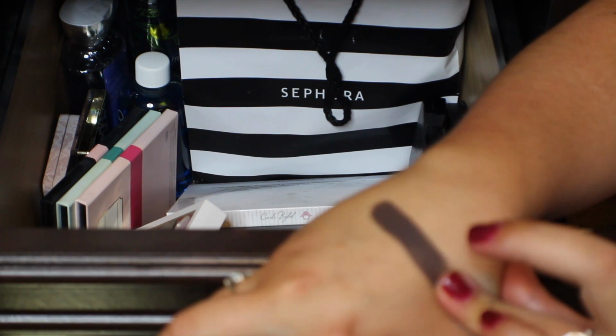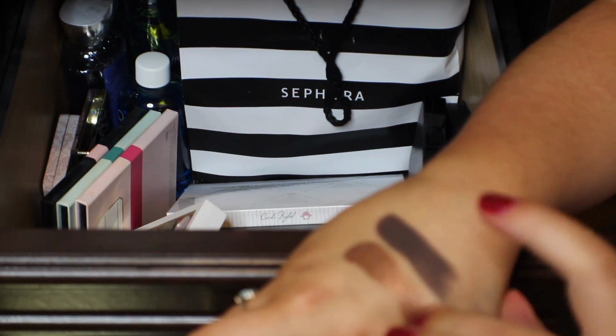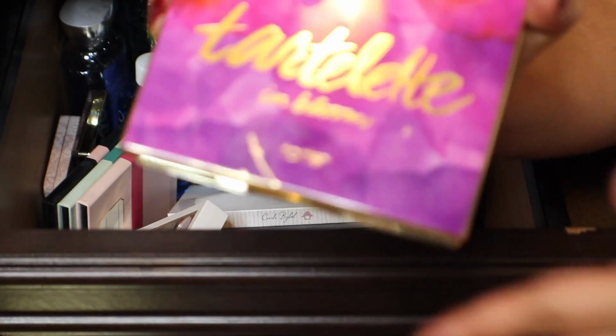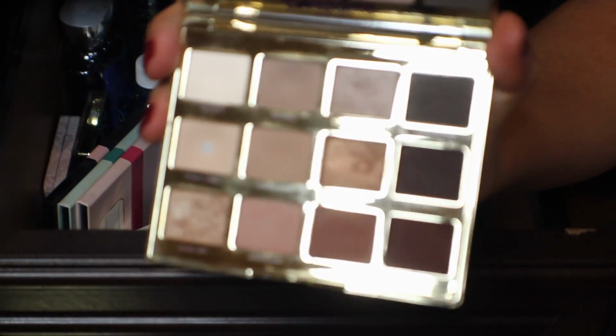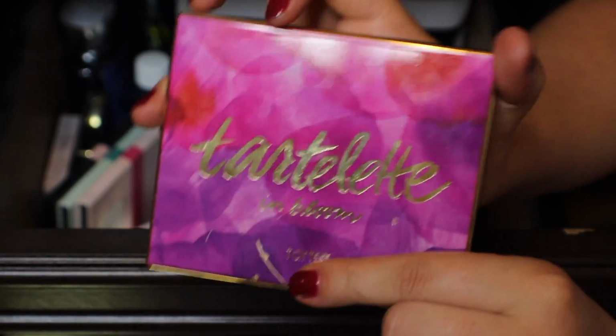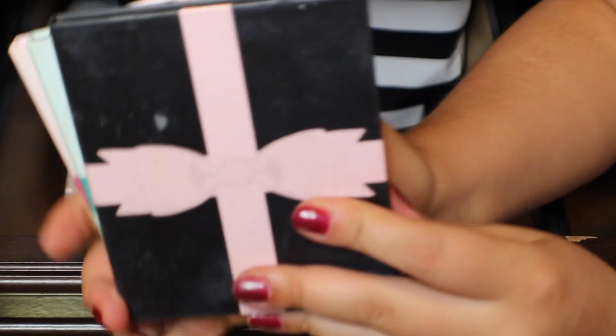Look at that. So pretty. I can't. It's so beautiful. You can do an everyday look, smoky look, shimmery look, matte look. This is like a staple. I think everyone needs to have this palette. It's so good.